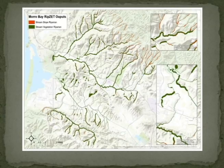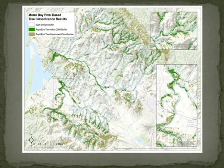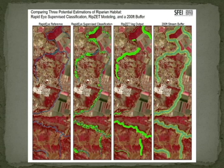Here's our RIPSET output, which is modeling the input to the stream from the riparian corridor, as well as the inputs associated with sediment based on various slope characteristics. And then here's our evaluation of tree canopy within those buffer areas. You can see in the dark green the areas where we've identified tree canopy within the buffer or riparian zone around the creek, and then here are all three of them together.